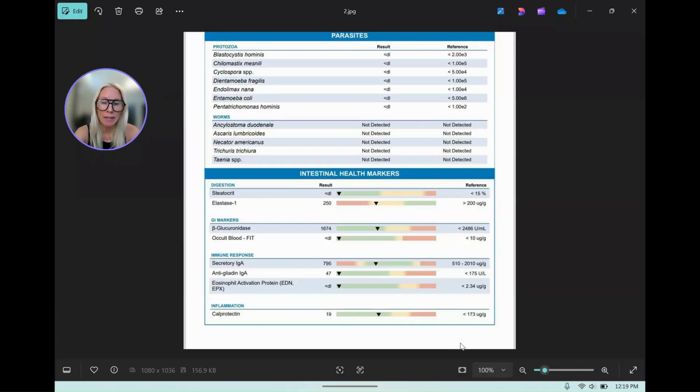GI markers were fine, immune response was fine, inflammation is nice and low. So those are all great to see. I should note that this was a newer problem for her, this constipation, maybe the last 6 to 8 months. She had been fairly regular. She did tend to lean towards constipation.